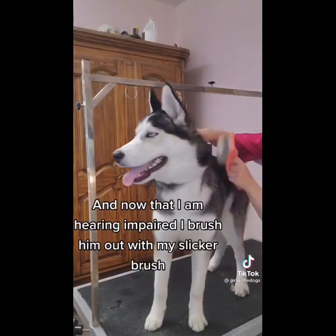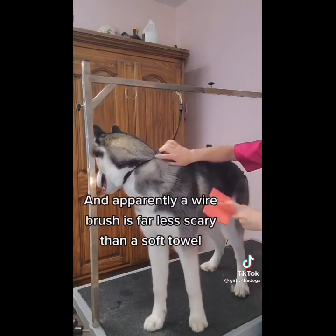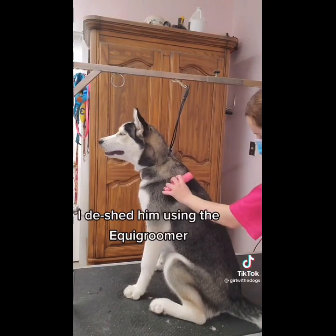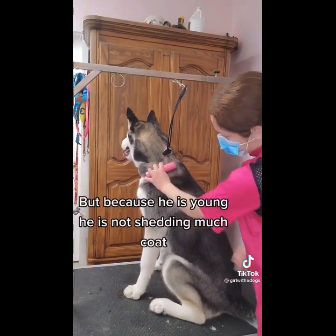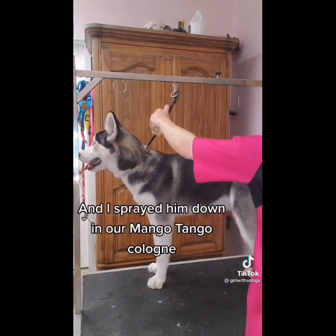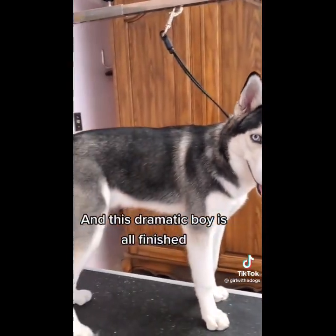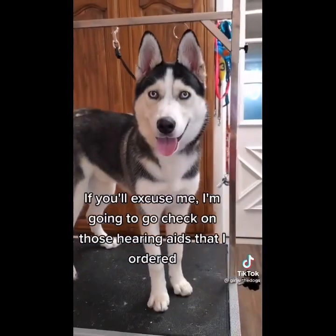And now that I am hearing impaired, I brush him out with my slicker brush, and apparently a wire brush is far less scary than a soft towel. I de-shed him using the equi-groomer, but because he is still young, he is not shedding much coat. After that, I shave out his paw pads, and I spray him down in our Mango Tango cologne. And this dramatic boy is all finished, and if you'll excuse me, I'm gonna go check on those hearing aids that I ordered.